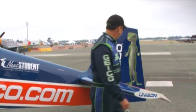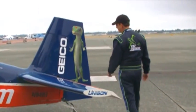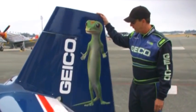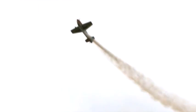The tail surfaces are sort of optimized, particularly the rudder, for aerobatic maneuvers that are going to enable me to do things, like pivoting at 0 airspeed, that you wouldn't be able to do in a standard general aviation airplane.